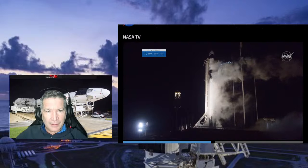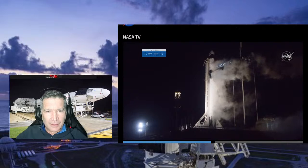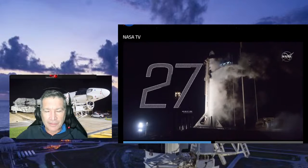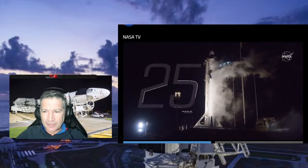Go for launch, and at 37 seconds the International Space Station is flying over. Go for launch. Crew Dragon poised to go catch it.